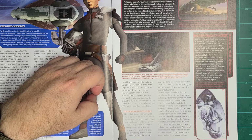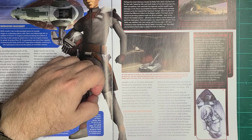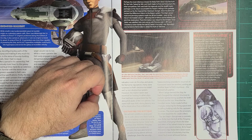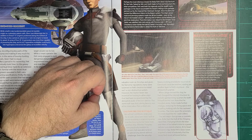Now that he traveled alone, Boba made further changes, reducing the living space and installing holding cells for his captured bounties. The more space for prisoners, the more bounties he could collect. The last major change was a cosmetic one. Boba had the hull of the Firespray repainted, changing it from the blue and silver of his father's time to a green, red, and gunmetal scheme. At its heart, the same ship, Boba Fett's Slave One, soon acquired a level of notoriety that the vessel had never achieved before.